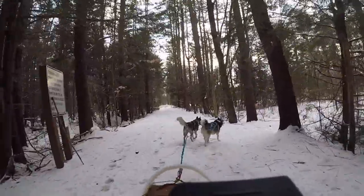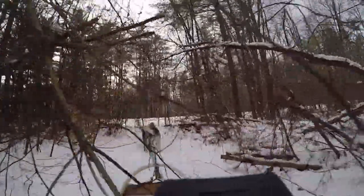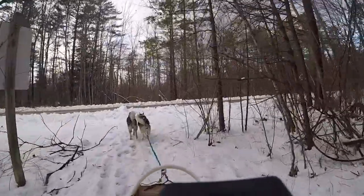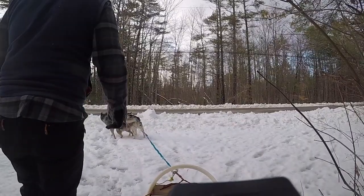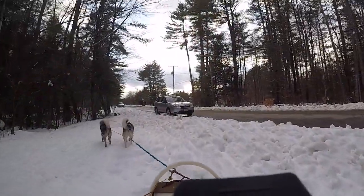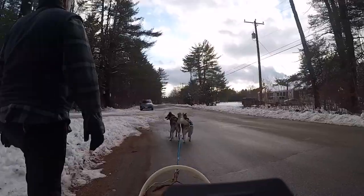So we're approaching the end of the trail here. If we had gone straight, it's actually a little difficult because there's a gate there that blocks us. So on our way back here, I noticed this right-hand turn. I decided to kind of try that, test it out. I gave the gee turn, the dogs turned that way right away, and it brought us down to the road. Down here on the road, I want to be careful that they don't run onto the pavement. But I'm giving them the command to kind of head down and stay on the snow. I'm walking along holding the sled right here. That's our car up ahead.